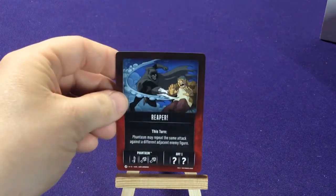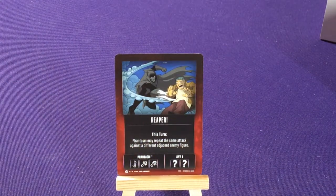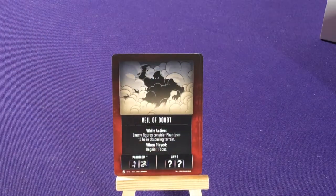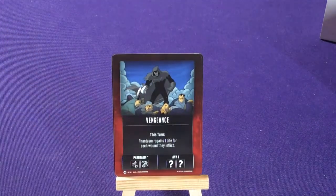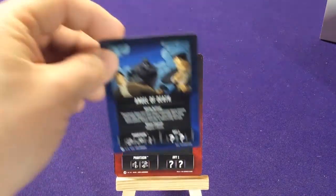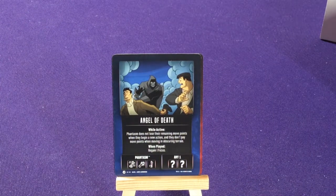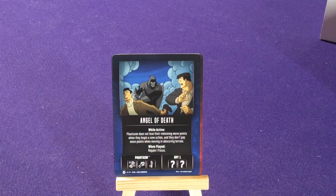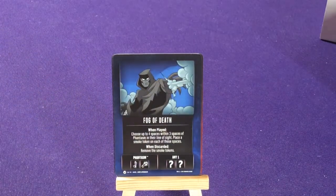The Reaper's cards, or the Phantasm's cards, has Reaper. Phantasm may repeat your same attack against a different adjacent figure. Veil of Doubt. Enemy figures consider Phantasm to be obscuring terrain. Gain 1 focus. Vengeance. Phantasm regains 1 life for each wound they inflict. Angel of Death. While active, Phantasm does not lose the remaining move points when they begin a new action. They don't pay move points for moving in obscuring terrain. Regain 1 focus.